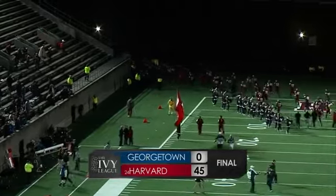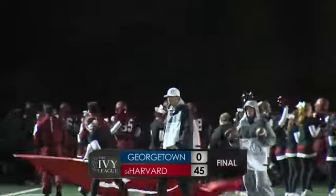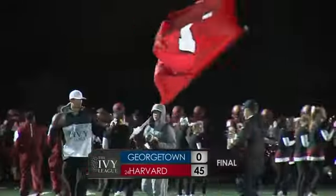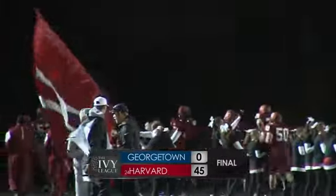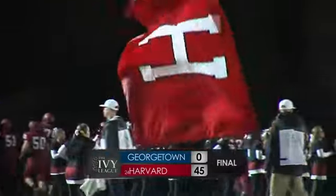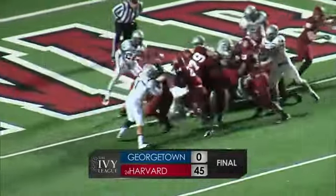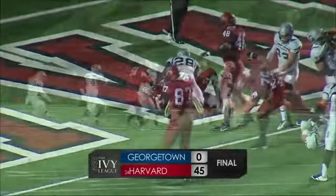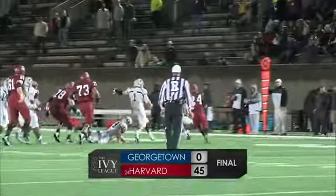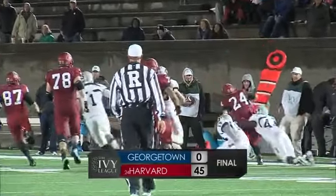Yeah, watch out, Ivy League. That's really all I can say. Harvard is unleashed this season. You say that train going down the tracks, offense, defense, special teams all in line. Going to be a special season here at the stadium. Noah Reimers, 3 touchdowns on the ground. Harvard with 6 touchdowns on the ground in general as Harvard coasting to this 45-0 victory over the Hoyas.